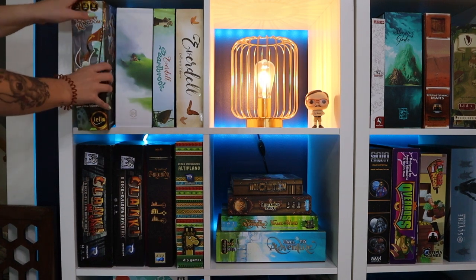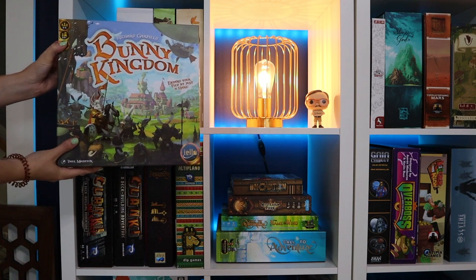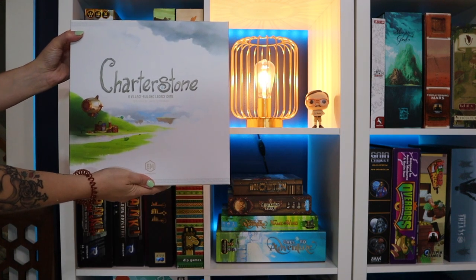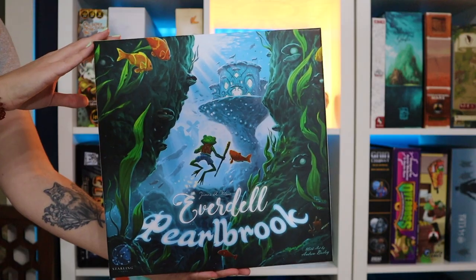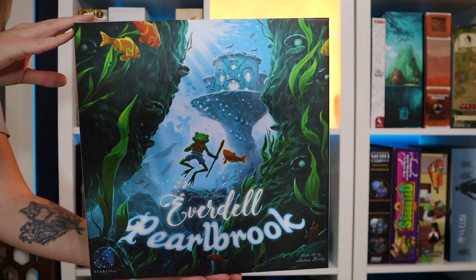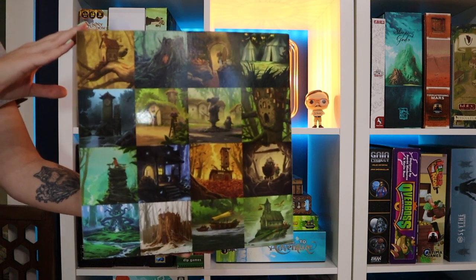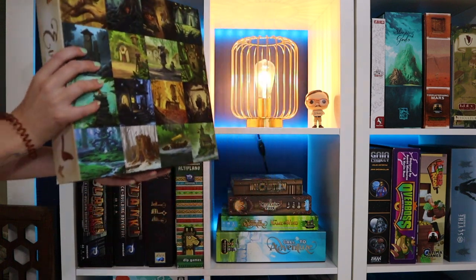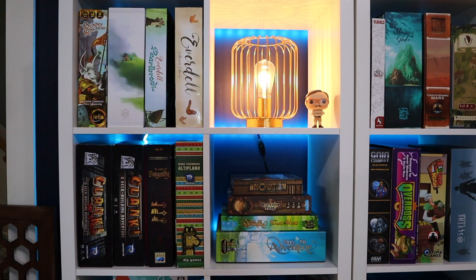First up on the shelf, we have Bunny Kingdom, and this is by Richard Garfield and published by Iello. Have not played this one yet, pretty excited for it. Then we have Charterstone, a village building legacy game from Stonemaier Games, which we have played. Everdell Pearlbrook from Starling Games, designed by James A. Wilson. Then we have Everdell The Collector's Edition, also designed by James A. Wilson and published by Starling Games. This is Zach's copy. Actually, both of the Everdells here belong to Zach. They're just living with us for a little while.